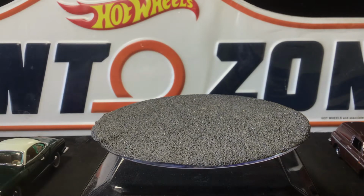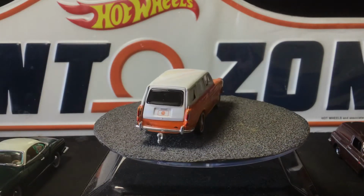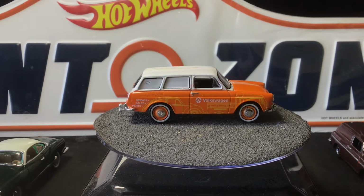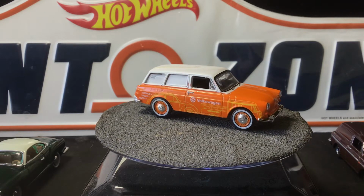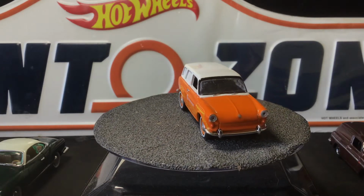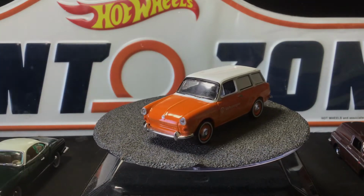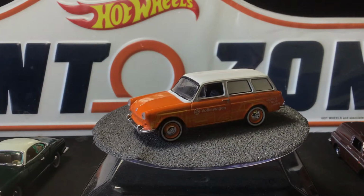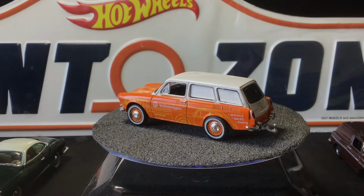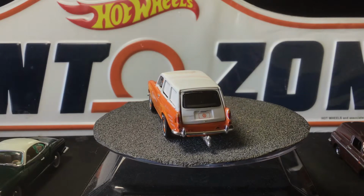There's another green light, like this orange and white. Kind of reminds me of a creamsicle, orange creamsicle this time of year, summertime. And it looks like it was something to do with the Volkswagen. You can see the graphics on the side. Maybe it was the engineer's card, sales, service, parts. Little runner card there for you.